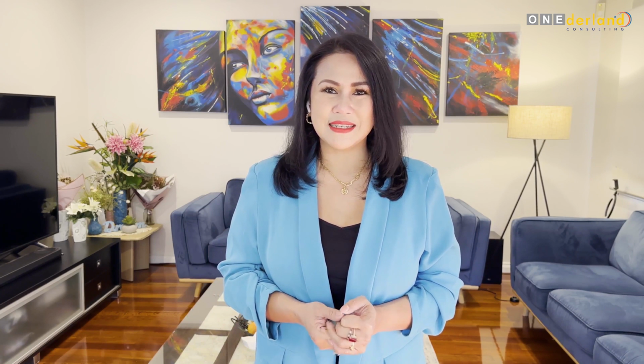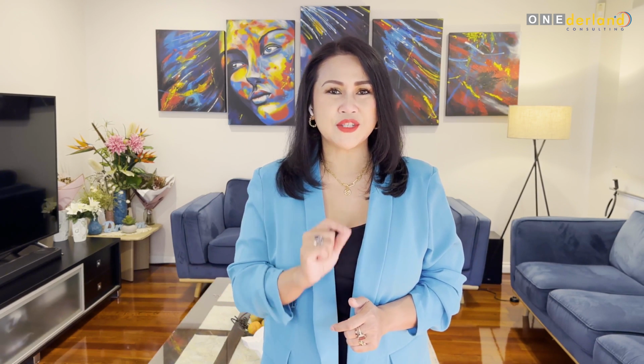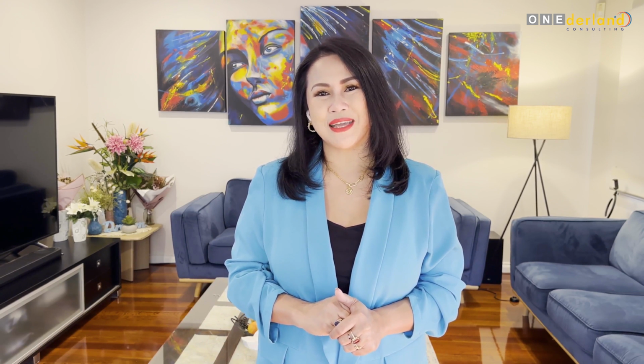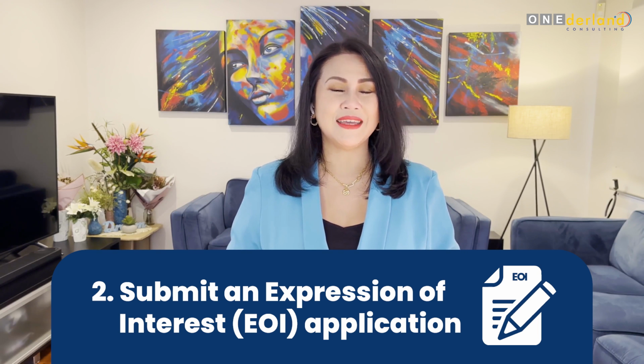Now that you have a good understanding of the requirements, let's dive into the process of the 491 visa application. First, check your eligibility. Before you start your application, you must check your eligibility for this visa. Several things to check are your chosen occupation, your point score, and other requirements set for this visa. You may visit the link in our description box to see if your chosen occupation is listed as a skilled occupation and eligible for the 491 visa. Meanwhile, to check your points, you can use our online calculator simulator to see how many points you could obtain with your current background.